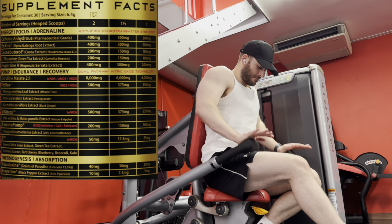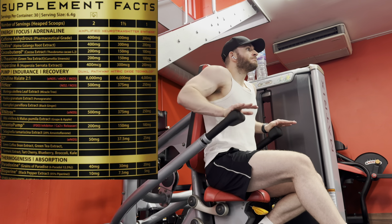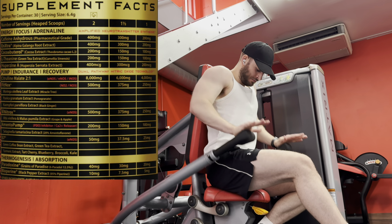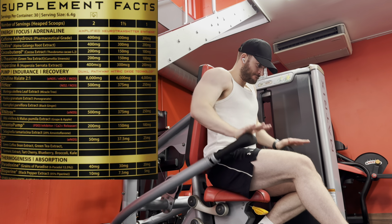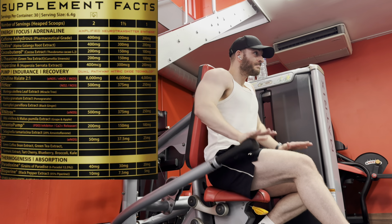What do you think? I think it's heavily leaning into pump and it has side notes of energy and focus, but it's going to be pumpy. I'm excited to see how it comes together. I've got to say, they look like they're hitting all angles here. Let's do it.